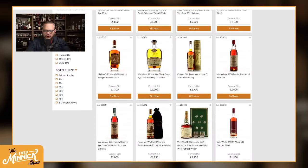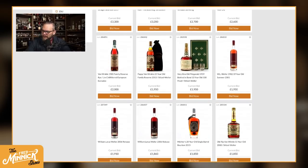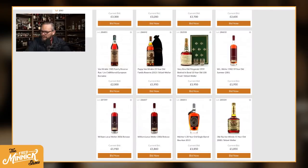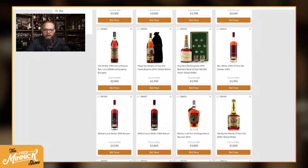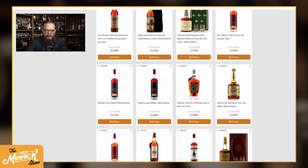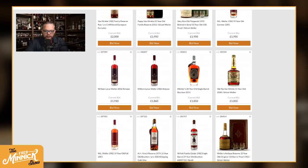Now, why is Michter's getting an edge on some of these? The best that I can tell you is that they're in the news a lot for their association with that barrel that went for $209,000, as well as their association with the movie Billions. And as I noted in my discussion of Michter's in the Art of Bourbon auction, they are kind of like the rich guy with the planes' favorite whiskey right now. And rich guys with planes are the ones who come to bid on really rare products.